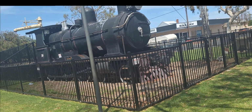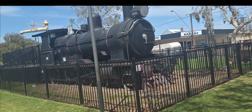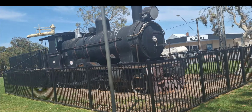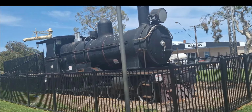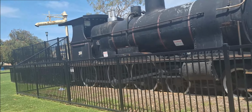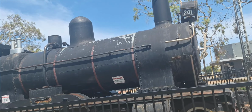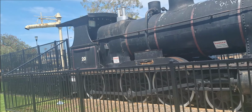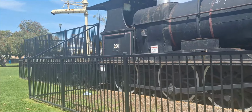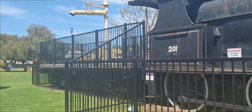Here we are at the Tailem Bend train. It's the old train that's in the little kiddies play park. I'm presuming it used to travel on the train tracks here. It's seen a lot of better days by the look. I don't think they've got any history on the train here.